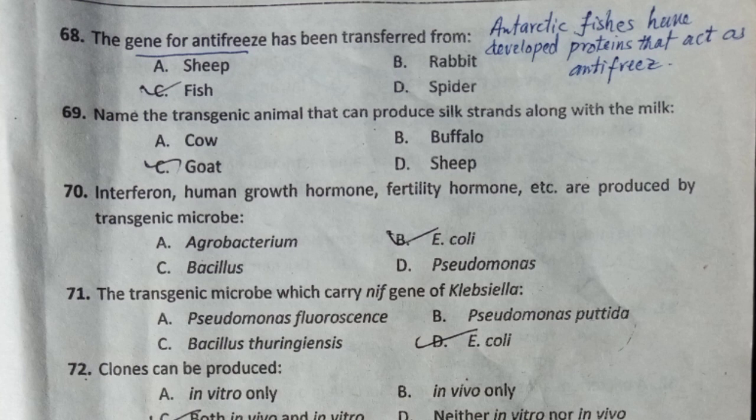MCQ number 70. Interferon, human growth hormone, fertility hormone, etc. are produced by transgenic microbe: A. Agrobacterium. B. E. coli. C. Bacillus. D. Pseudomonas. The correct option is B. E. coli.